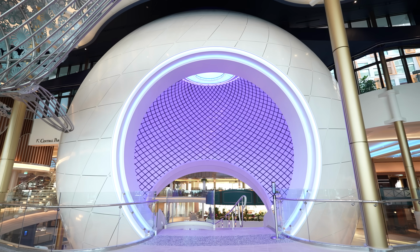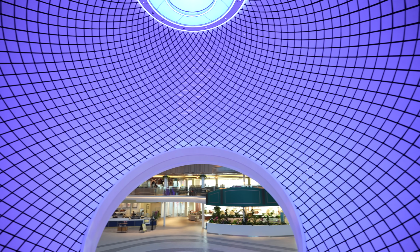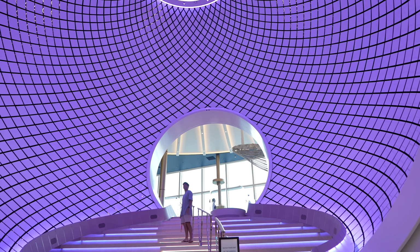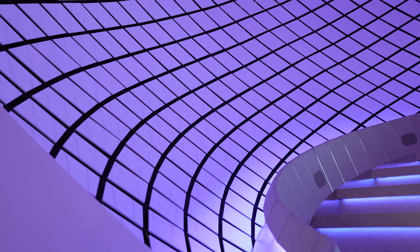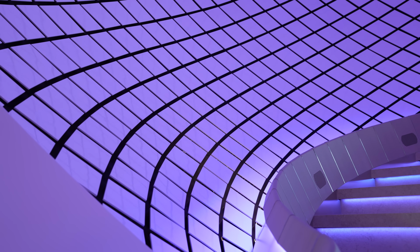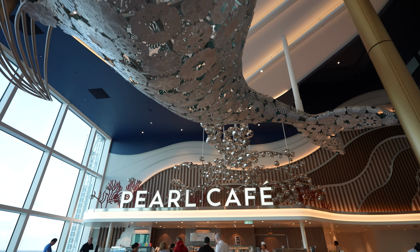Let me show you where. Look at this. This is the Pearl, I don't even know what you want to call it, an interactive art piece. It is alive. There are colors going, music inside here. As you can see, it's just moving and breathing. And another great thing is it lets in so much light, because if you go, and you will, follow the Pearl to the top, you get to the Pearl Cafe.